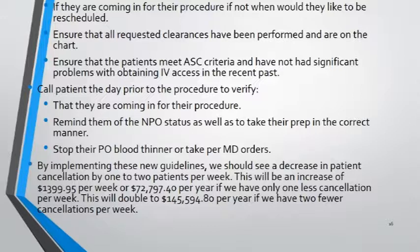By implementing these new guidelines, we can see a decrease in patient cancellations by 1 to 2 patients per week. This would be an increase of at least $1,200 per week, or $72,000 per year, if we have only 1 less cancellation per week. This would double to $145,000 plus per year if we have 2 fewer cancellations per week.